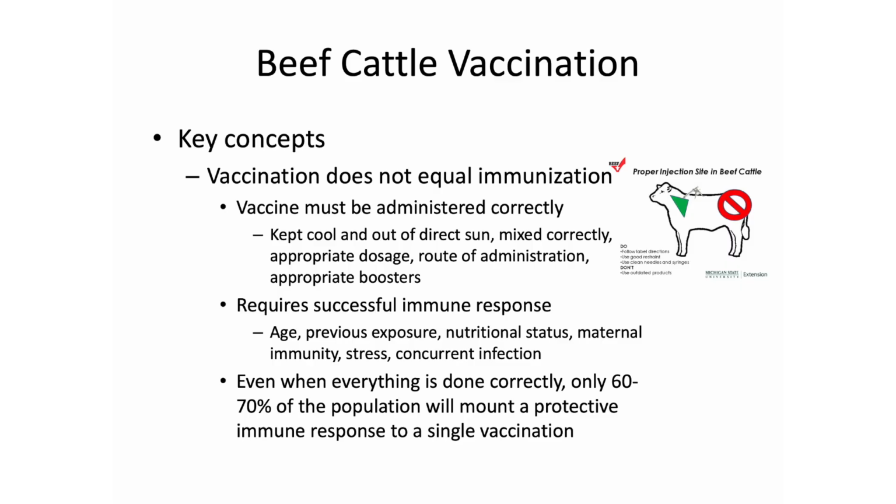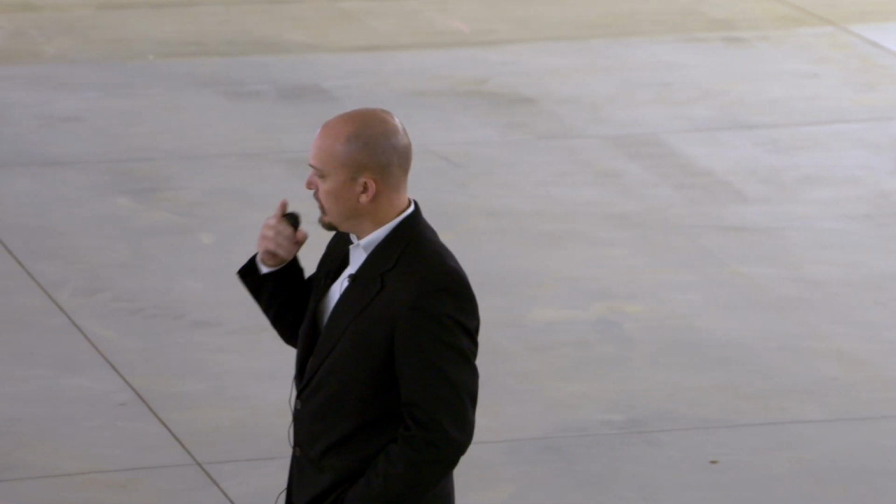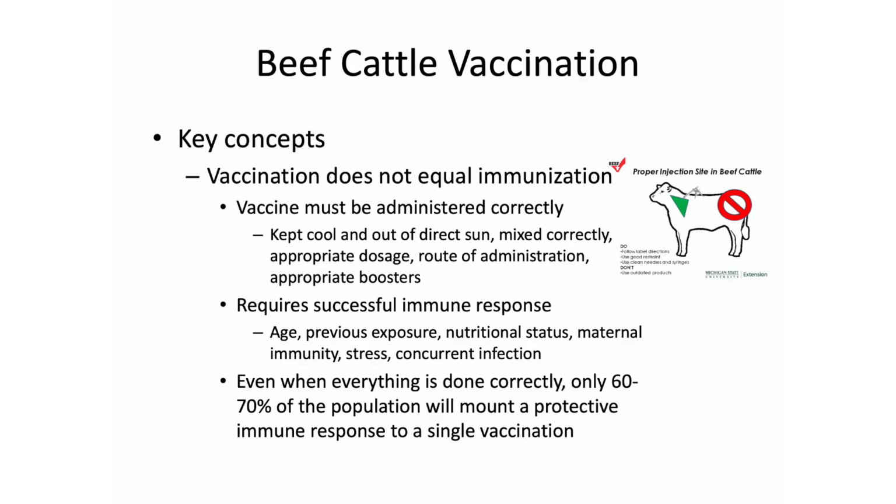And there's a lot of things that impact that. The age of the animal. We're going to talk quite a bit about that here toward the end, about some of the challenges that we are learning about when we vaccinate calves when they still have colostral immunity from their mother, and how those might interfere with vaccination. Previous exposure, maybe they've been exposed before, so they've already got some immunity established.